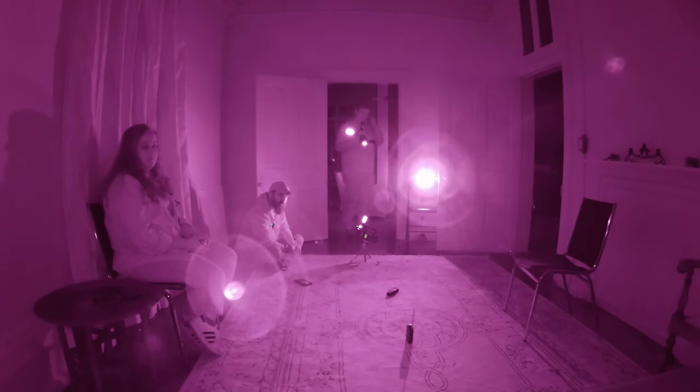That's my camera. Are we visible to you right now? How many people do you see?